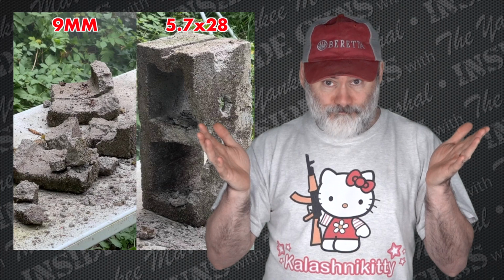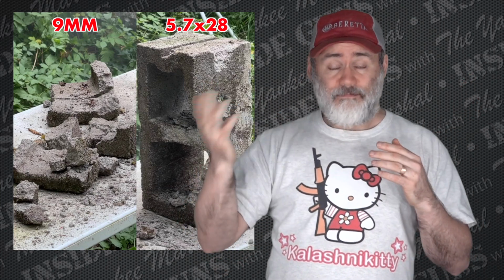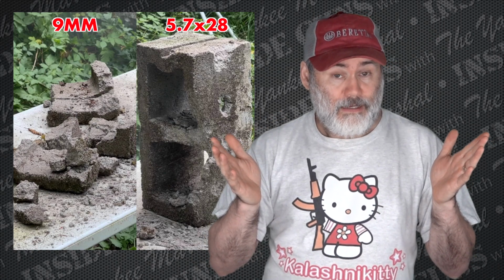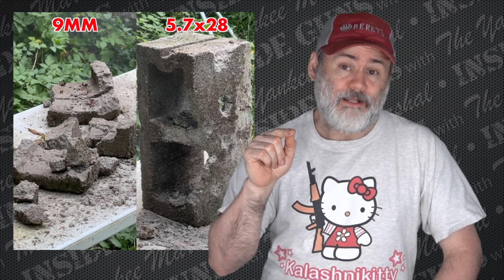So, like I said, against flesh and blood, I think both of these rounds would perform very well. Against cinder block, 9mm is definitely better. Against flesh, I think either one of them would do well. But like I said, if they're hiding behind a cinder block, maybe an innocent cinder block that had nothing to do with it, but I'm going to try to say that they did have something to do with it, so we have justification in shooting them, I would definitely want the 9mm because I think it would get the job done better.